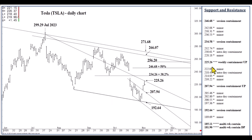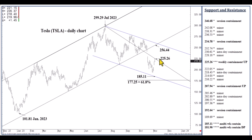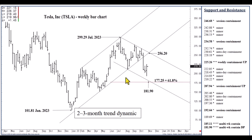So holding below 225.26, 207.94 is in reach over the next several days, 192.64 in reach perhaps by the end of next week, and over the next 2 to 3 weeks, as I mentioned a moment ago, that 185.11 area, which is the weekly version. Sorry, this is a daily chart. 185.11 on the daily chart in reach over the next 2 to 3 weeks. And then 181.90 on the weekly chart.